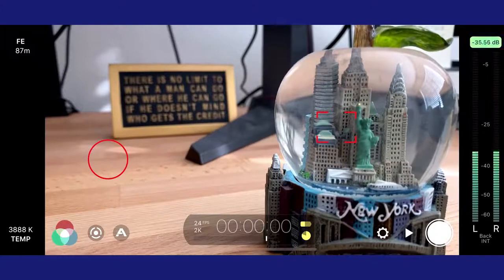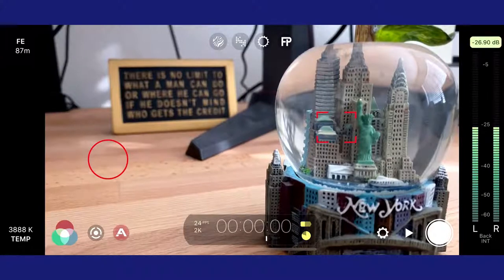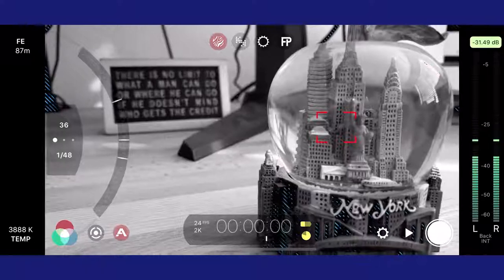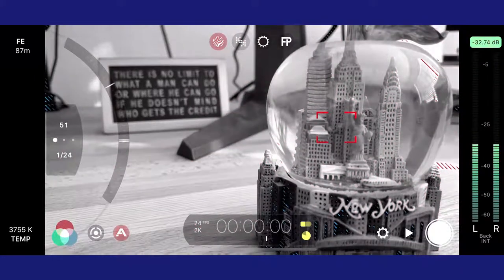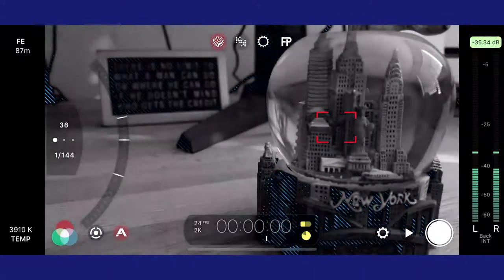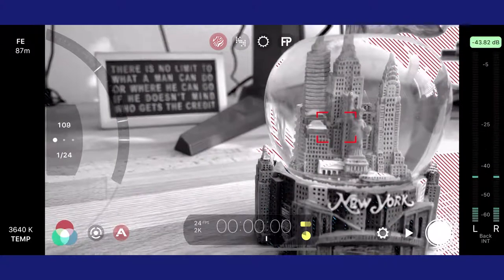Now, if you want to bring up your zebra stripes, just select the A looking icon at the bottom left of your screen, and here are my zebra stripes. I just have to figure out, let's see, I'm gonna brighten the screen up a little bit more, and now you see the zebra stripes there. The blue just means that it's underexposed, so it's darker than it should be. So you don't really want to get the blue, you want to get more of the whiteness of the zebra stripes, but not too much. Like, that's way too much. My shot is overblown at that point, but you kind of just want it to be softly and gently covering the screen there.